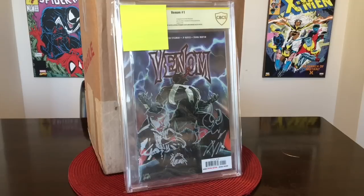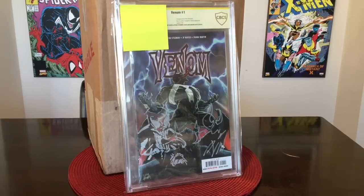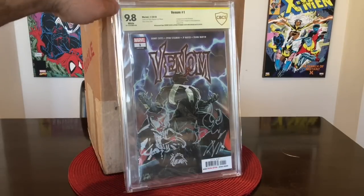All right. So this book, Venom #1, this is the continuation, I guess, of the whole legacy thing. It says it's the first appearance of Rex Strickland. And this, of course, is the beginning of the Ryan Stegman, Donny Cates run. And it was actually sketched by not only Stegman, but also by Donny Cates, who's a writer. He put in a little sketch. And I was pretty sure that this was going to come back as a 9.8. And not to my surprise, it came back as a CBCS 9.8. So really cool book to have. It is a first appearance, which I didn't even know. So we got that.